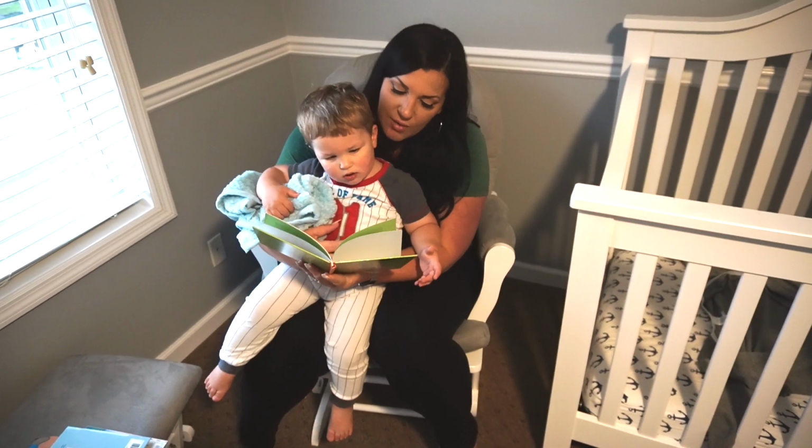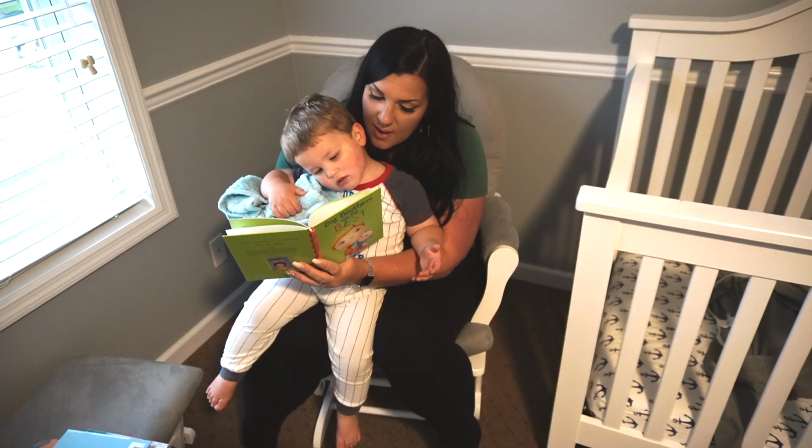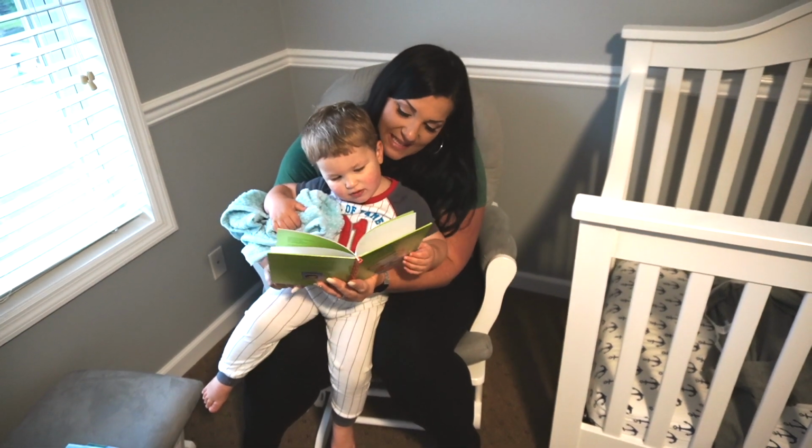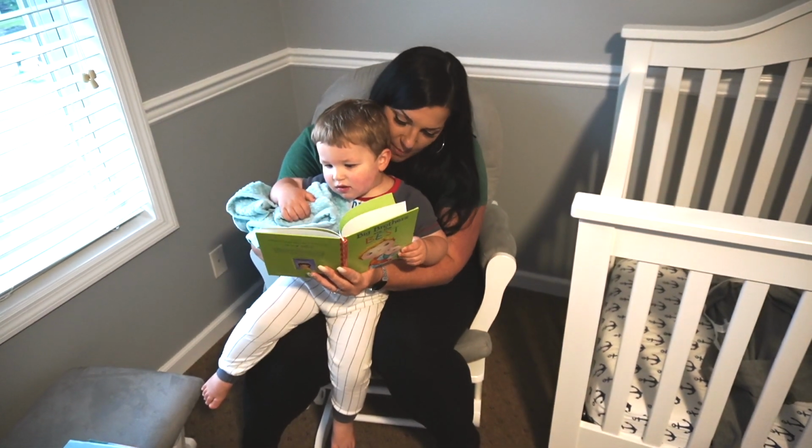We have been reading lots of books about new babies or becoming a big brother. So these are just some of the ones that we read. This one's called Big Brothers Are the Best, My New Baby. This is a little critter book. I used to have this book when I was little, so this is The New Baby. I'm a Big Brother. This one also comes in I'm a Big Sister, I believe. And then he loves Daniel Tiger, so The New Baby is here with Daniel Tiger.